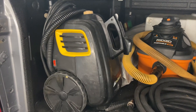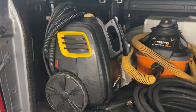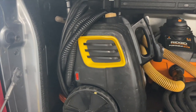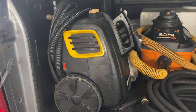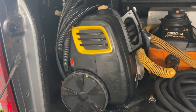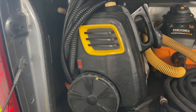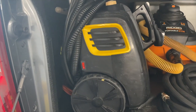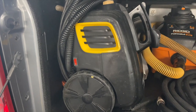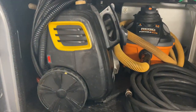One huge thing when using these steam cleaners is make sure you use distilled water, as regular tap water has calcium and minerals in it that can interfere with the way the steamer works. So if you get all those mineral buildups inside the unit, it can almost crystallize hard enough that it will clog all of your hoses and all of that. So make sure you use nice clean water and you should be able to get a ton of use out of your steam cleaner.